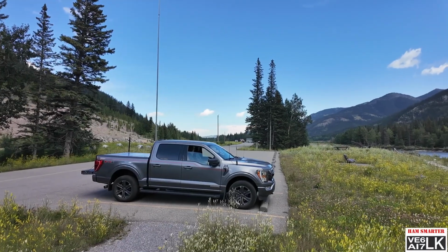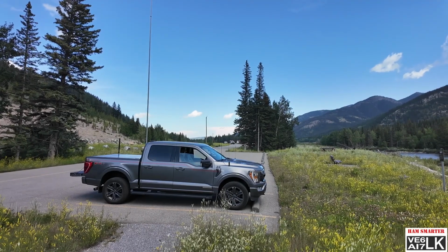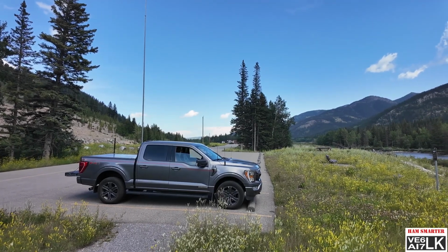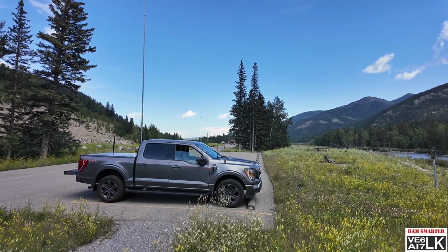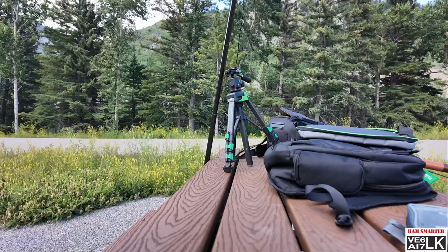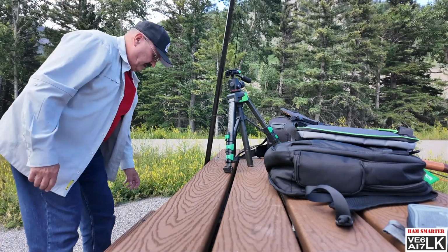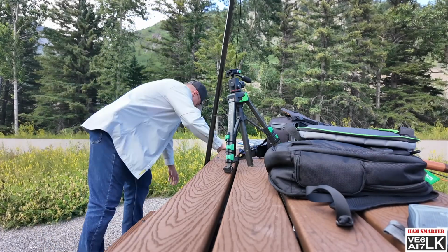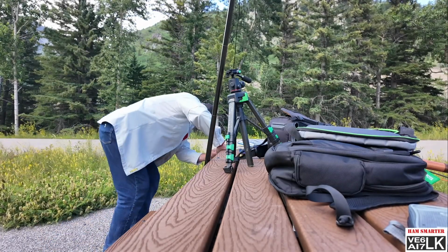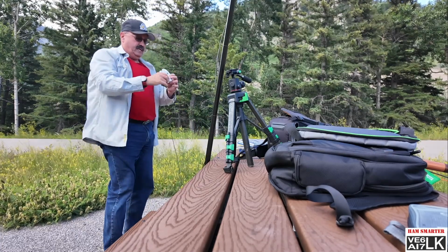Well, off in the distance here at the staging area, you can actually see a few horse trailers pulling in. So it looks like there's a group going to go out. Maybe I'll get some B-roll footage there. Okay, so that's all set up. Oh, what do I got here? Oh, somebody else's garbage. We'll pick that up. Throw that in the bin.